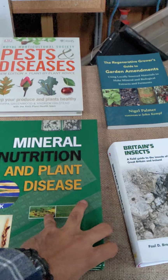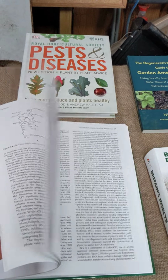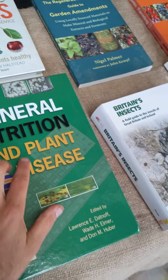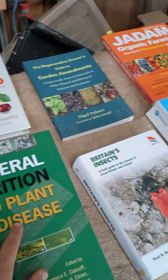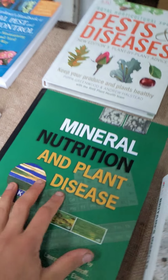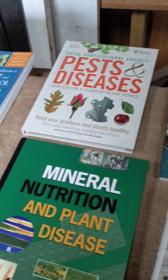Now, this is a very serious book, very expensive as well, so I'm not recommending you buy it. It's very academic. It talks about the link between mineral nutrition and plant disease. So specific nutrients, if in excess or in deficiency, can cause vulnerability to certain diseases. And here, all the research, this is cutting edge research, has been summarized.